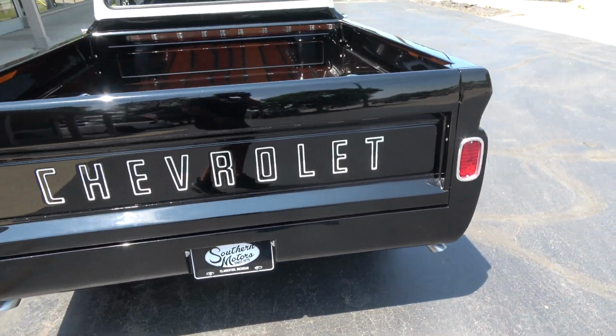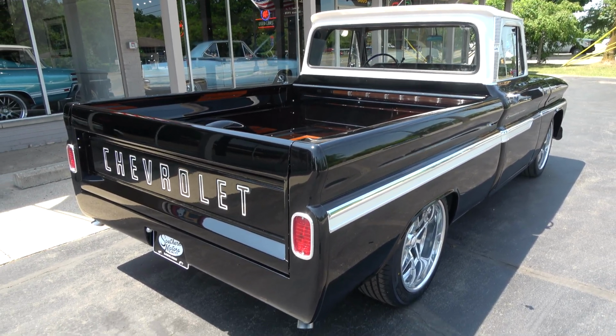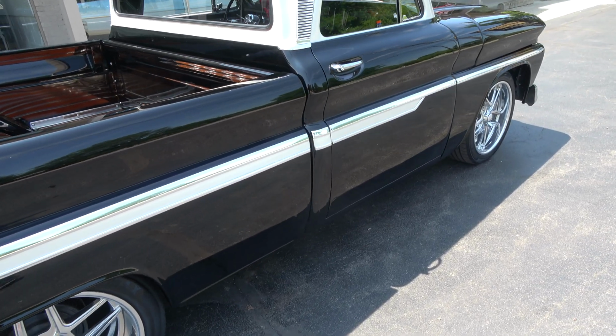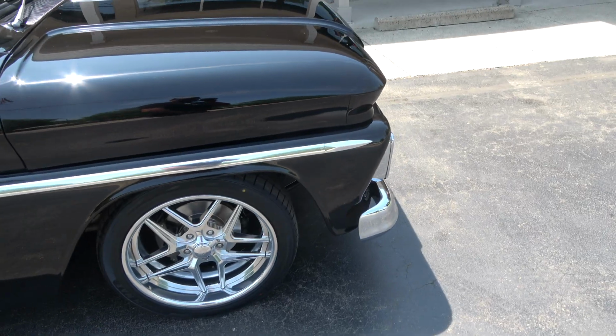This is my favorite body style. I actually have one of these trucks at home. And let me tell you something, guys, this truck is killer. 1,000 miles, or actually getting ready to turn 1,100 miles, on a complete nut and bolt frame-off restoration. This truck is killer.